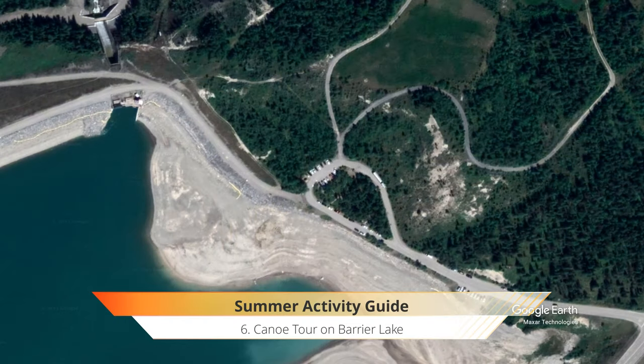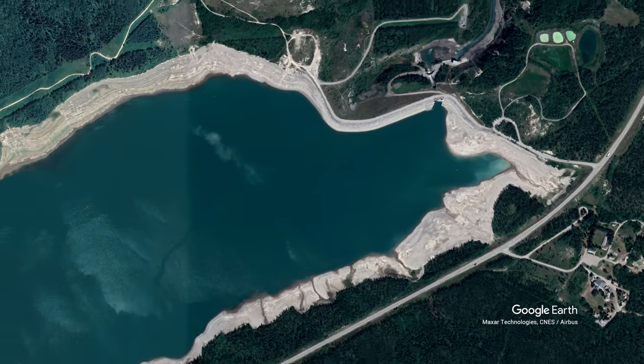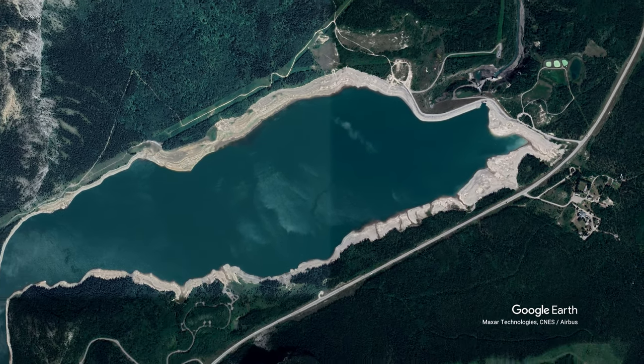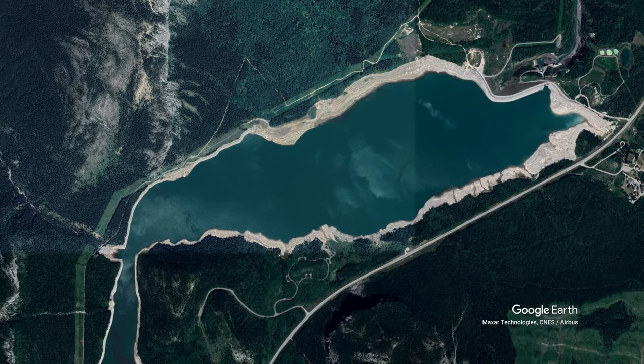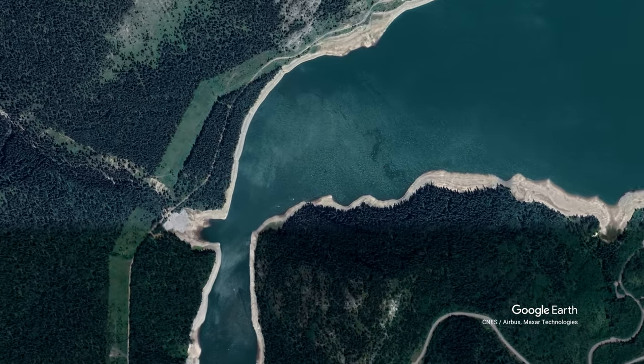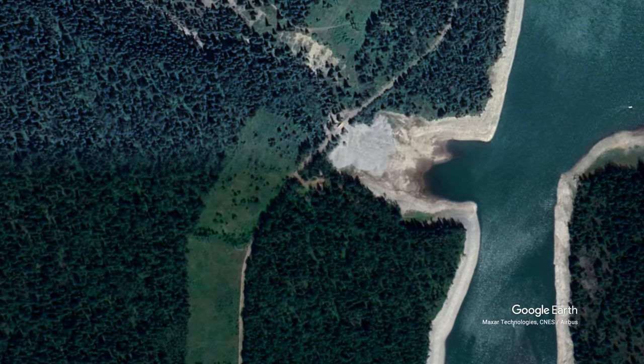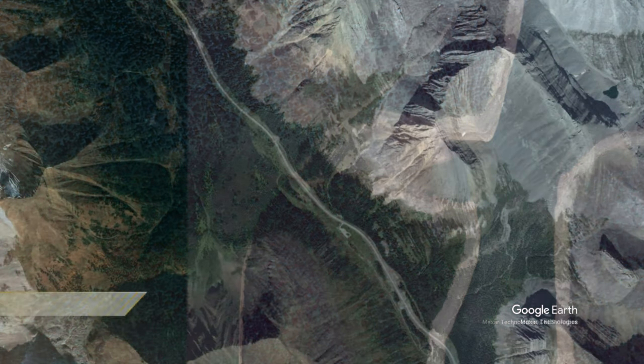Glide across Barrier Lake in a canoe. Kananaskis Outfitters make booking your adventure easy with their Voyageur canoe tour on Barrier Lake. This tour will glide you across the water in a 25-foot-long Voyageur canoe and is completely family-friendly.